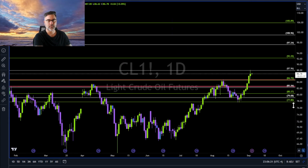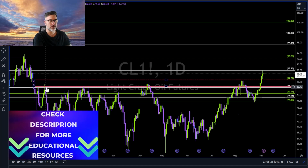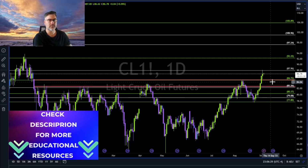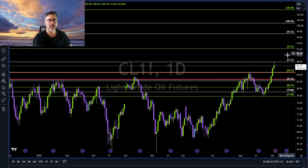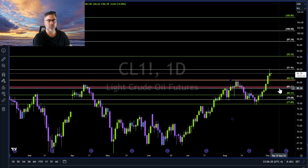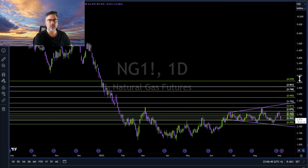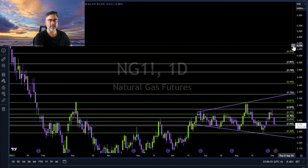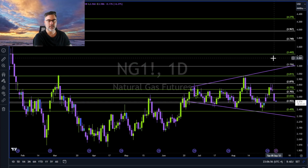Crude oil, finally, after almost 1 year, rejected by this red area, finally broke up above. Now the 84.70 needs to act as support. Then next leg up, 88.92, above 92, we are heading towards the 100s. Let me know what you think. Where oil will end up 2023? Are we going to see 100?